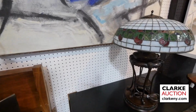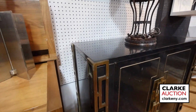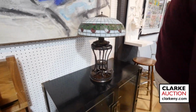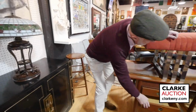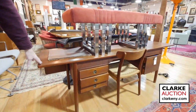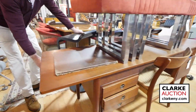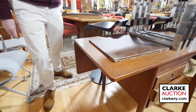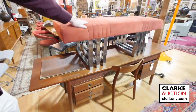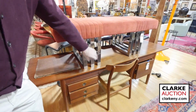Below that is one of 2, I believe, Mastercraft ebonized and bronze mounted cabinets. This Danish modern like desk / table is interesting. Couldn't figure out who it was, but it's nice and long. And what's interesting in the back is that it has a lift-up section that turns it into a table. Sitting on top, nice heavy-duty sort of Milo Baughman style bench. Very strong, heavy, great quality.